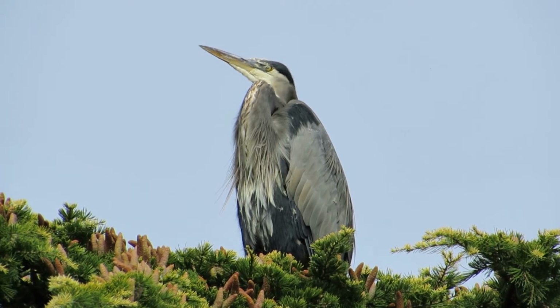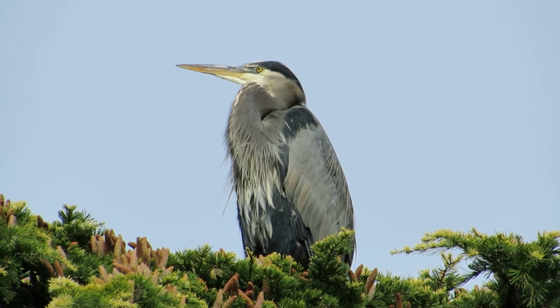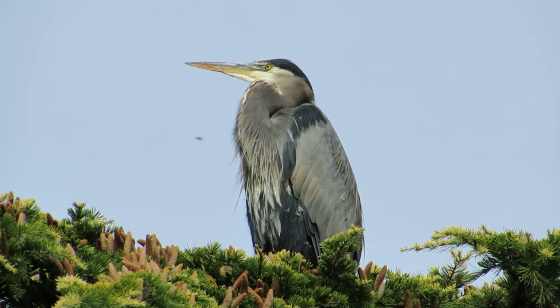Looking straight up. He was preening. There he turns a little bit. He's got his old long neck cocked back. He's probably full now. Probably been fishing and he's just kind of enjoying the sunlight.